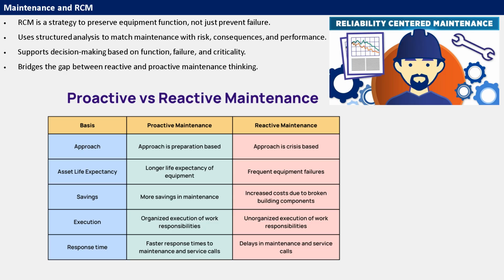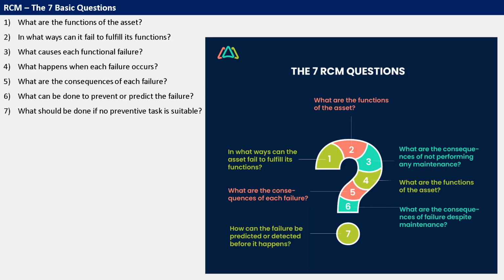It moves beyond generic preventive maintenance schedules and instead uses failure analysis, risk evaluation, and consequence assessment to design maintenance tasks that are technically appropriate and cost-effective. This approach ensures that maintenance decisions are based on actual system needs and criticality. It avoids both over-maintenance, wasting resources on low-risk components, and under-maintenance, exposing the organization to high-impact failures. RCM turns maintenance from a cost center into a value-generating activity, tightly aligned with operational goals like uptime, safety, and compliance.